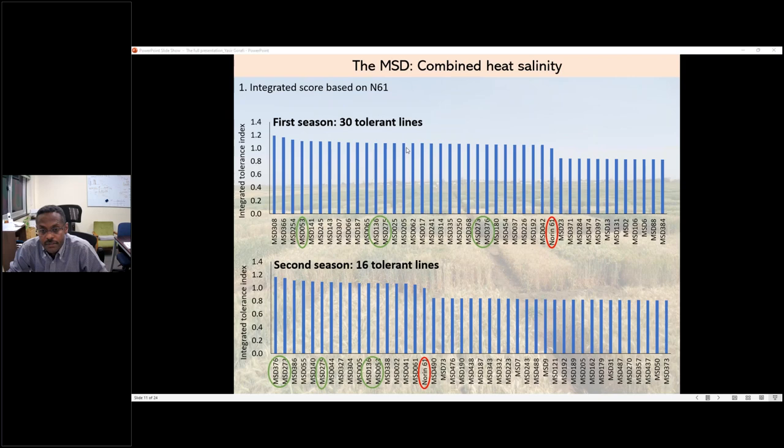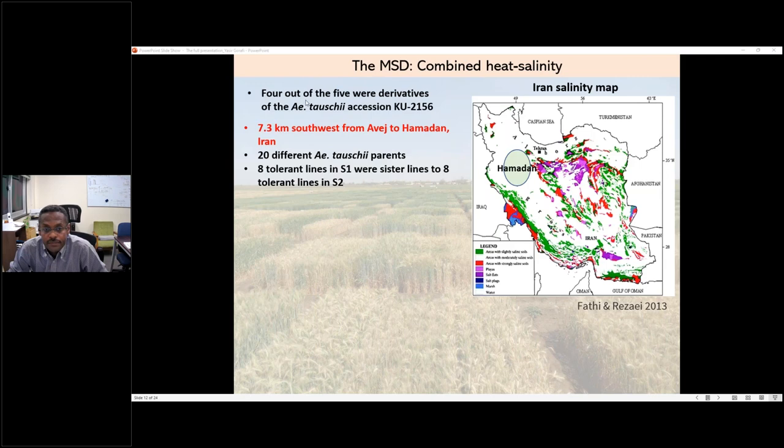And in the first season, we could identify 30 tolerant lines, and in the second season, 16 lines. And in both seasons, consistently, there are five lines that possess better performance than Norin 61. Interestingly, out of the five lines, four were derivatives of only one accession of Aegilops tauschii. And by checking the passport data of this accession, we found that it was collected from Iran, in the Hamadan area.